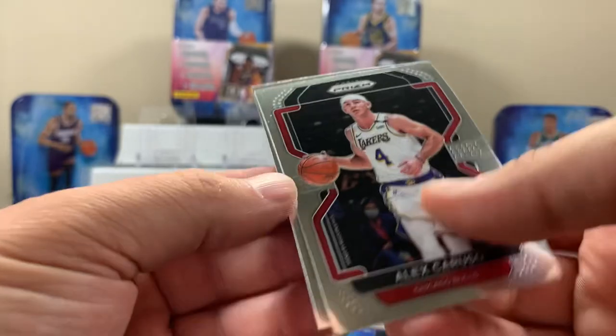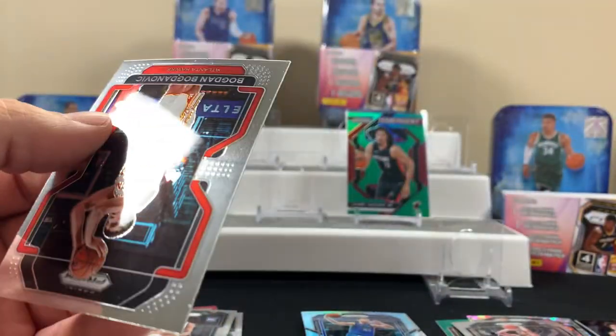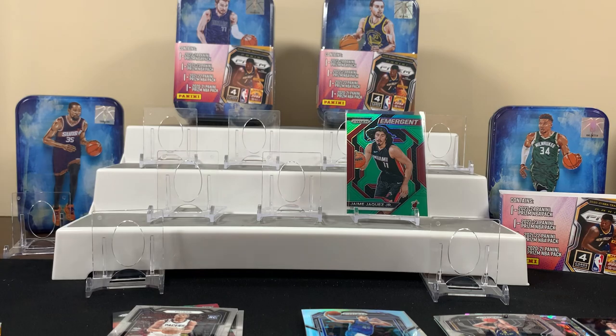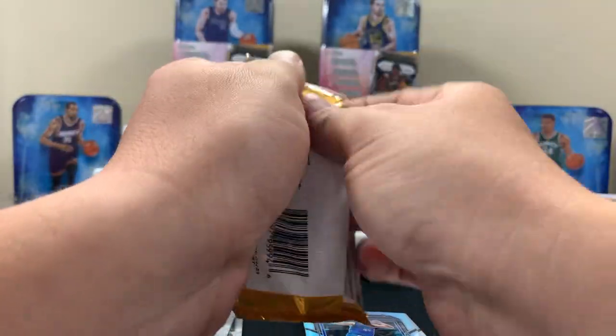Then it's the last pack of this one. Caruso. So, I think we got gypped a card in that pack, son. Yeah, we did. There was only three cards in that pack. Only three? Three bent cards. That's the next pack.